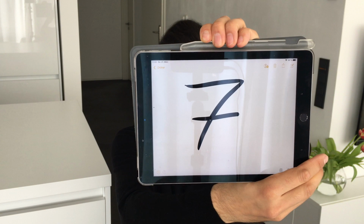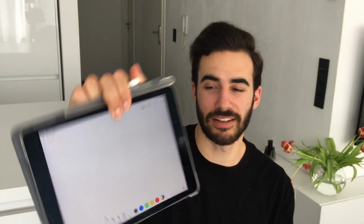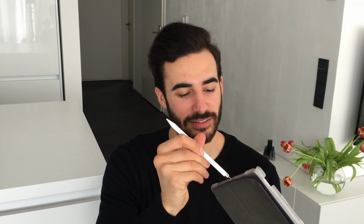German 7. That's the German 7. How about that bell? So I'm going to use this. Actually, I don't think it's going to work, but I'm going to draw a couple of things on the iPad here. The Apple Pencil, what a useless tool. It's never charged when you actually need it. And you charge it so stupidly.